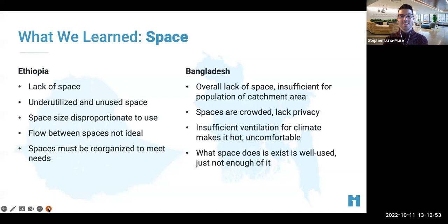But overall, space was, of course, the first thing that we really drilled down on. And in Ethiopia, in the 4 facilities that we engaged, we found that there is somewhat a lack of space to deliver quality of care in these facilities. But overall, there's actually just a lot of underutilized or unused space in the facilities that we engaged. And so in Ethiopia, we focused on trying to reorganize and reorient spaces to create better flow between them, and therefore hopefully a better delivery and experience of care.